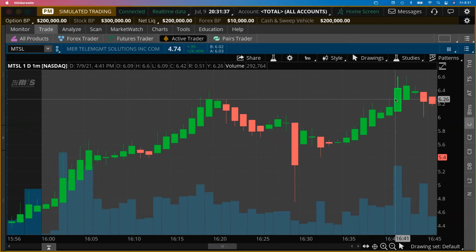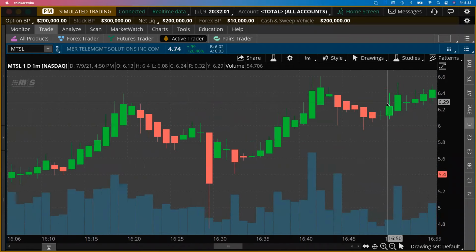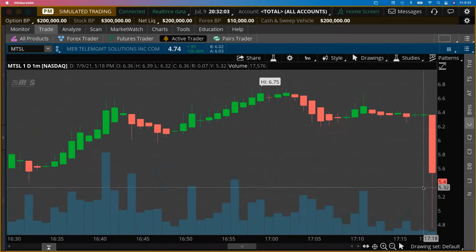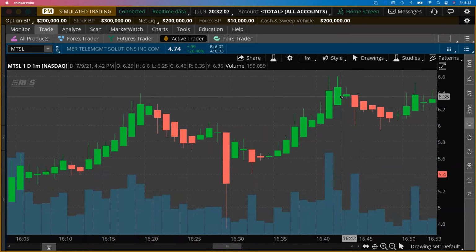Now, me, I wouldn't wait till here. When I saw this confirmation right here, I would buy just around in this area, because first of all, I'm up on the day, I'm up on the open. I could afford to take a loss without going negative for the day on this particular ticker. And then I will go over here. Now, as you're doing that, you also have to look at your other indicators. This is not the only indicator. You shouldn't just be looking at charts.